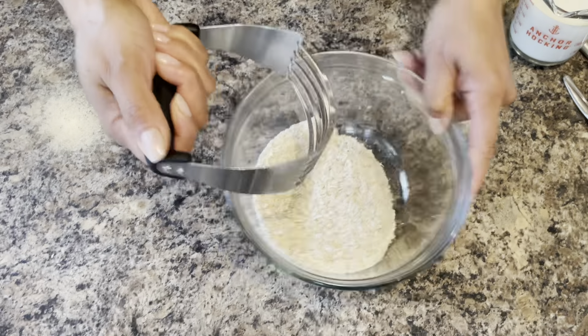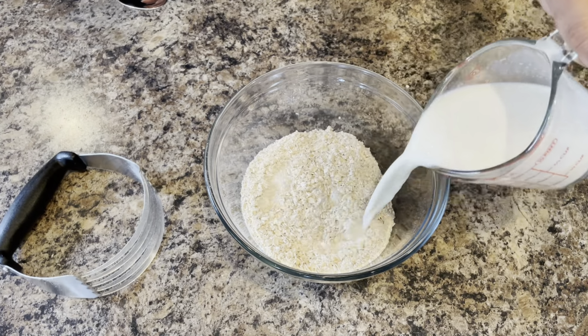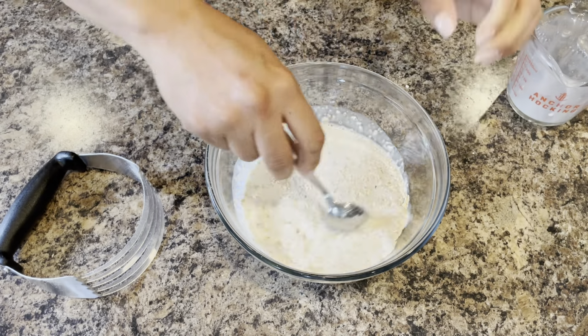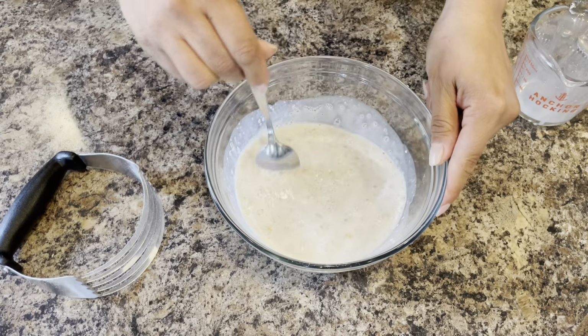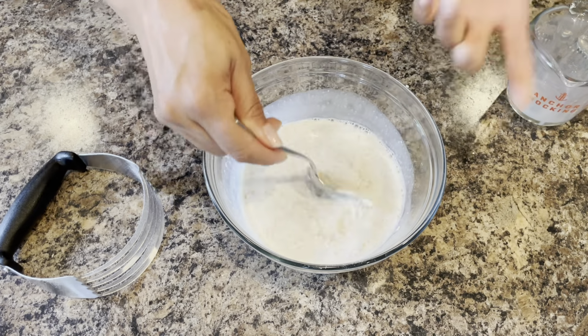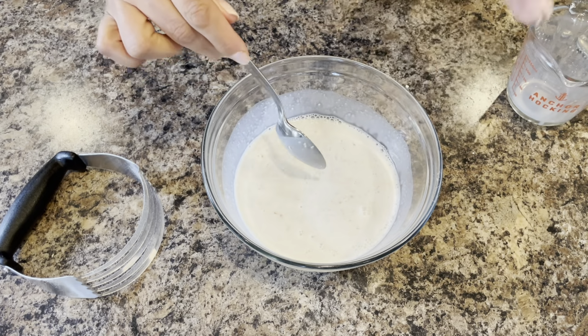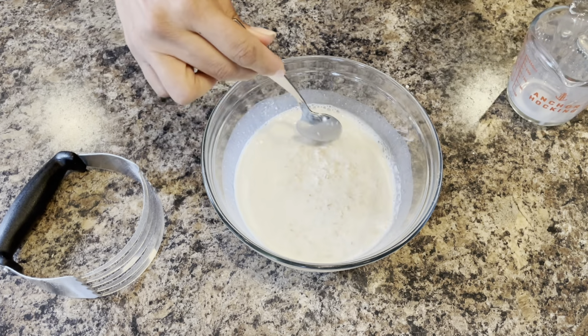Now what I'm gonna do is pour my milk over the oats. The reason I'm doing this is because I want to allow my oats some time to absorb that moisture, and that way they cook up a lot better in the muffins as they're cooking. If I didn't do this step, if I didn't break them down, then there'd be a lot more thick chunks of oatmeal running through.